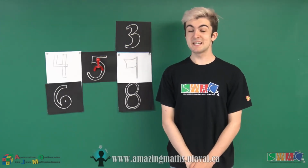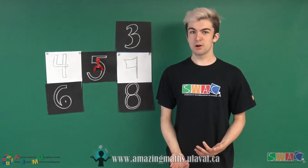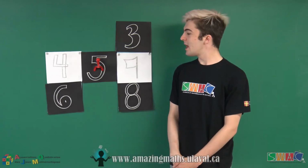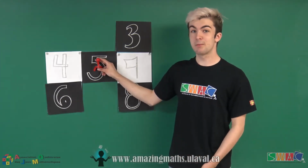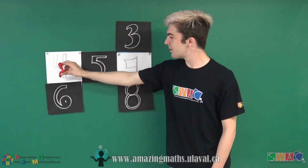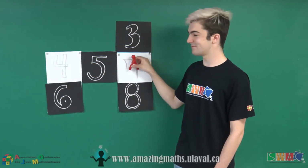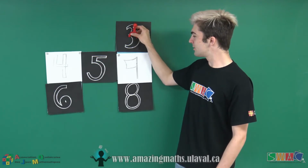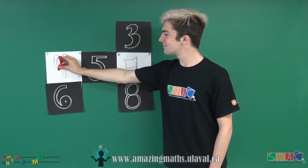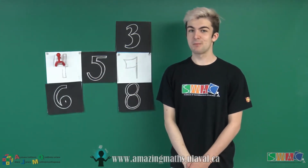Now, the assistant is asked to do a move of 7 squares. Like we just mentioned before, an odd number of moves will make you end up on a square of a different color. Let's see if the pawn really does end up on a square of a different color. 1, 2, 3, 4, 5, 6, 7. As you can see, the pawn ends up on a white square and we started on a black square.